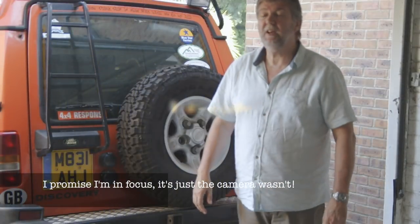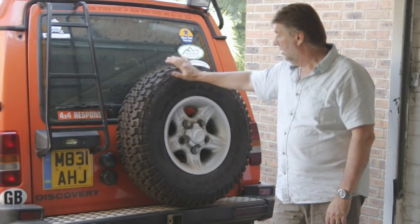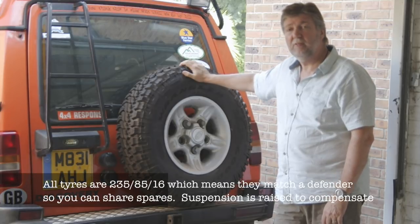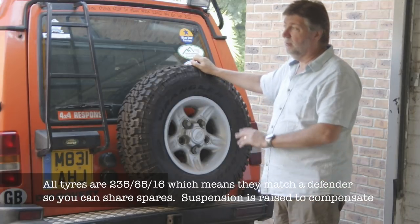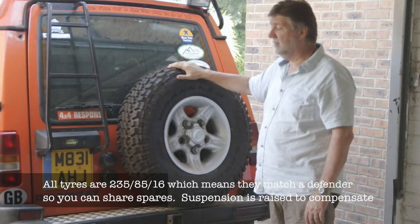Okay, before we start on the inside, just to touch on the outside of the car. So on the back here, this is a brand new Goodyear Wrangler MTR. Never actually been used. It was the spare we took to Asia with us. It had a blowout. It was on the roof. It's now fitted on here, so this has never actually been used.